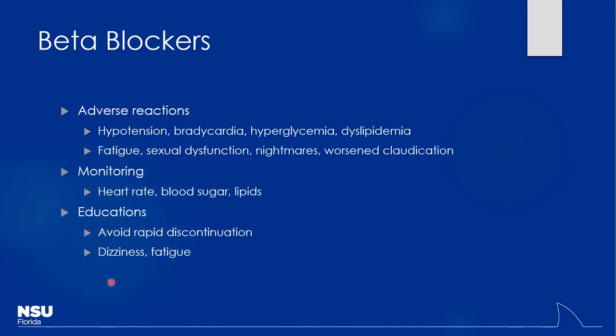All stuff we've already covered yesterday. Again, the side effects have not changed at all here, right? So bradycardia, hypotension, et cetera. And I mentioned using the more lipid-soluble agents, you're more likely to see those CNS sort of effects there, right? And again, why do we say avoid rapid discontinuation? Rebound hypertension, right? So if you've been on it for a while, due to the upregulation of the beta receptors, you've got to slowly wean them off of that, right?